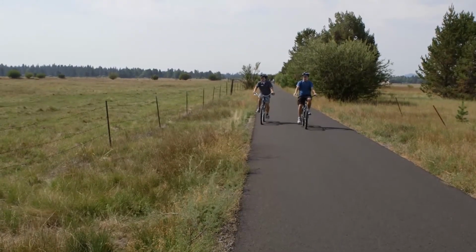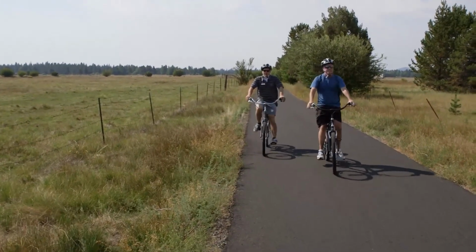This is beautiful. You know it. The Great Meadow, we call it.